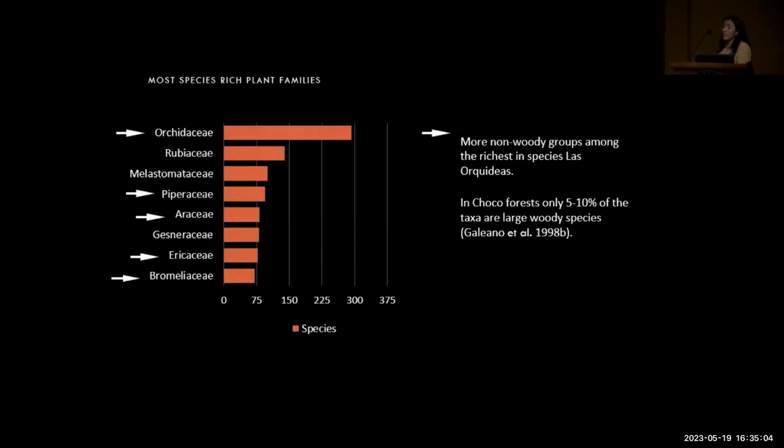And this is in sharp contrast with what you will find in an Amazonian forest, because in the Amazonian forest, the most prominent groups are woody plants and large trees, and you have a big representation of lianas. Here, you have more non-woody plants and lots of epiphytes.